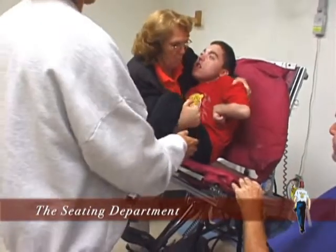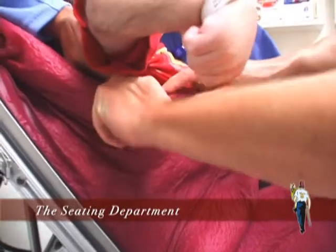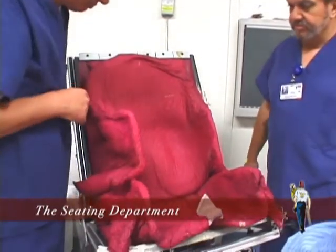Some of these seating systems are very helpful in correcting the spine or positioning the lower extremities and pelvis in a good position to decrease pain or decrease the incidence of progressive orthopedic deformities, like spinal scoliosis.